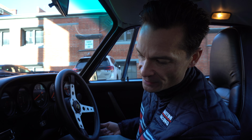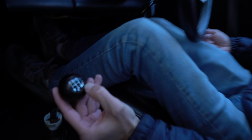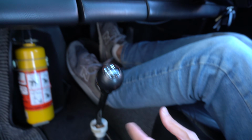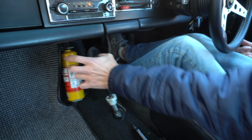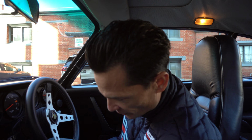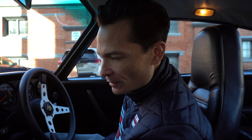Looking at the gears, you've got park, reverse, low, drive 3 and drive 4. So low is actually first gear, drive is second gear, then third, fourth, and then you've got your park and your reverse. And of course, no clutch, so two pedals. The point is, as soon as you touch the gear stick, it goes into neutral.